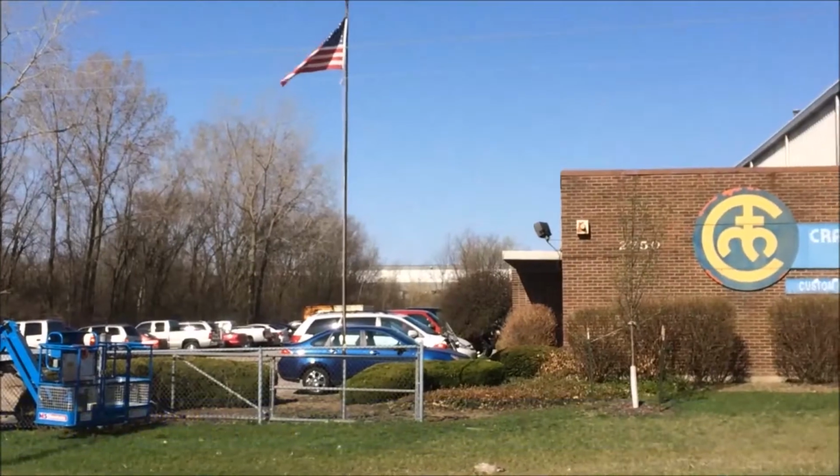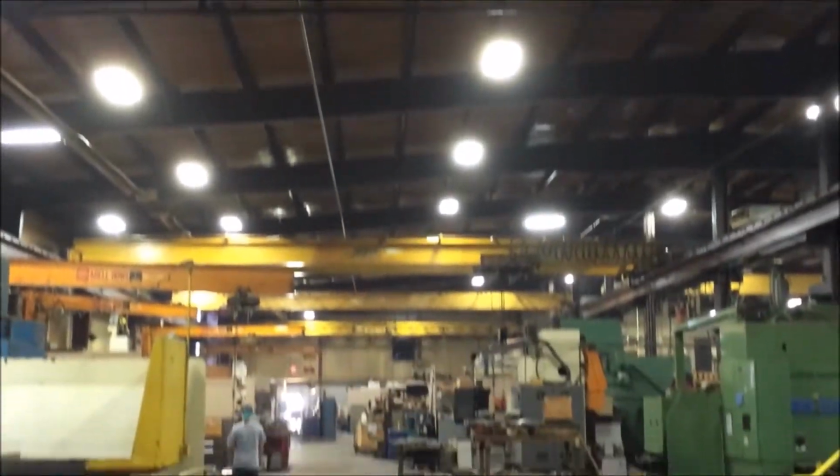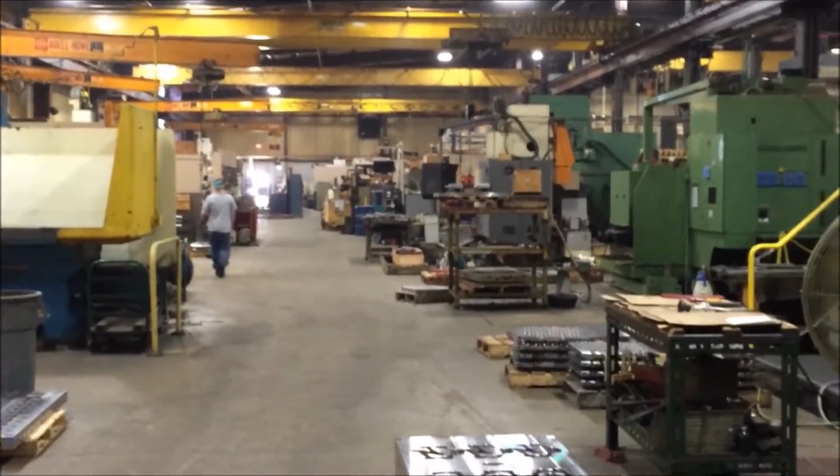Craftsman Tool and Mold's been in business for 48 years now, and we make custom mold bases for the plastic industry. Well, they want to specialize in one end of the business, and they want to specialize in the cavity and core, and they don't have the machinery, or they want to invest in the machinery or the space capacity to buy large CNC machines for the big bases that we build.